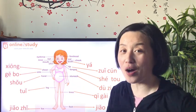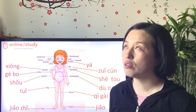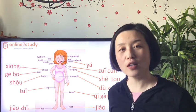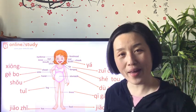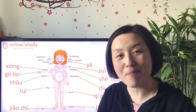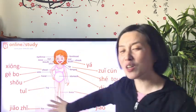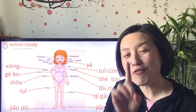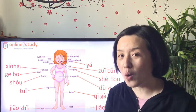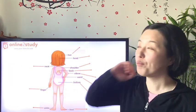For example, when you are jogging, which body part do I use when jogging? Yes, leg and foot. How to say it? 腿 and foot? 脚. Yes, you are right. So this is the way you remember those. Perhaps using so many words is difficult, but if you remember day by day, one day only one, you will remember all within 5 days. I'm sure.